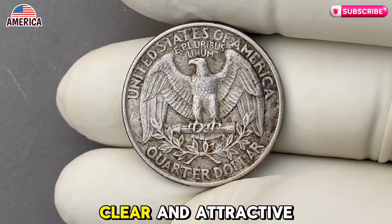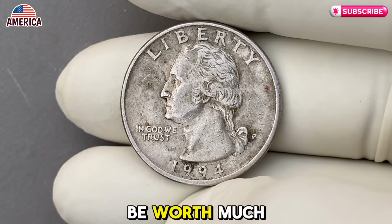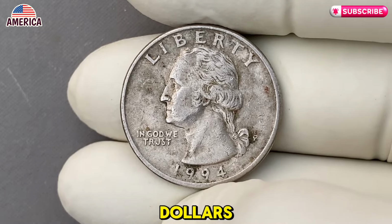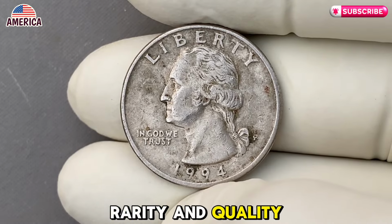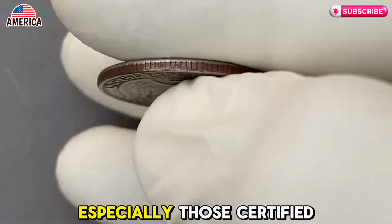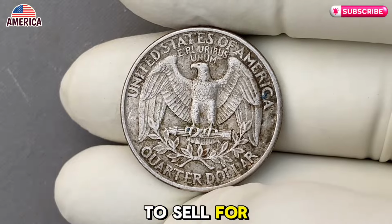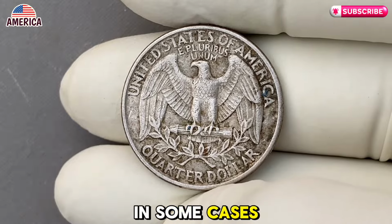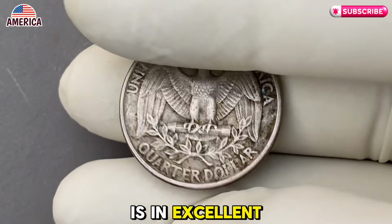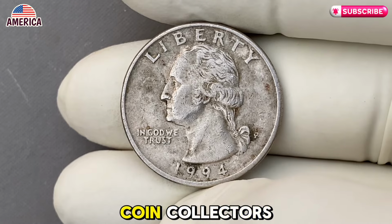Coins that display clear and attractive double die errors or are significantly off-center can be worth much more, often selling at auction between $50 and several $100s, depending on the rarity and quality of the error. The rarest and most dramatic mint error coins, especially those certified by professional grading services, have been known to sell for well over $1,000 in some cases, especially if the error is striking and the coin is in excellent condition. These coins are like the holy grails for error coin collectors.